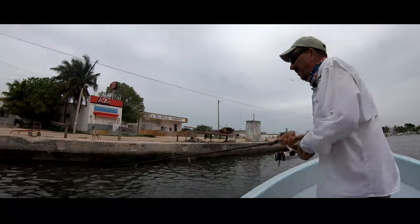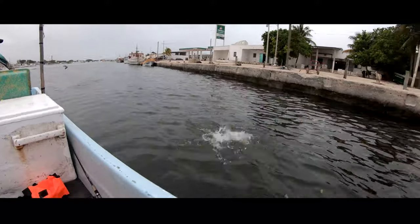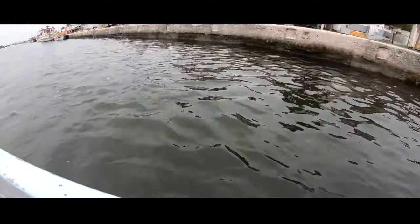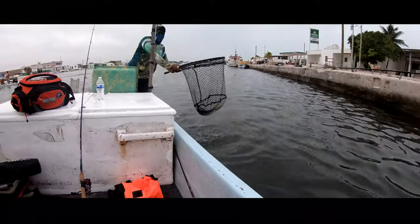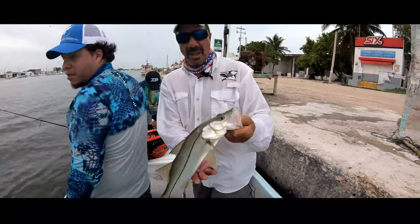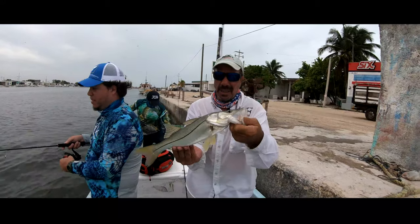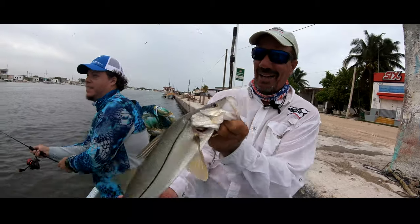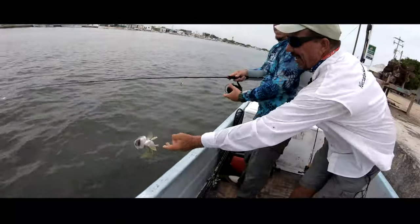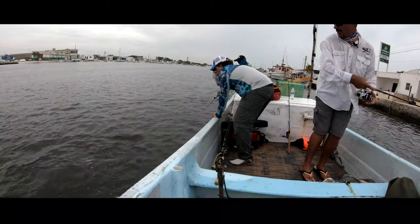Another baby, but I got it. Average size, but it's a nice one. So again, this is about this small size. We're gonna go ahead and release this one. Nice little blind sider, little snook. He's fun to catch when you troll him, boy. I'll tell you what, they just slam that lure. We're gonna go ahead and let that go. Right at the bone.